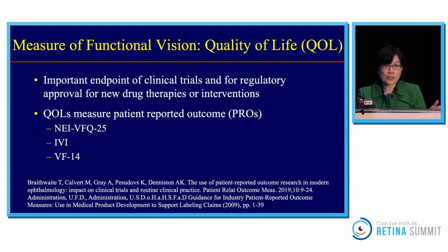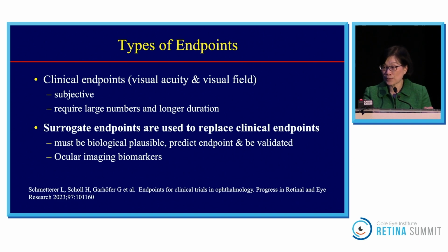It's also important to realize in 2024 that functional vision, that is quality of life, is really an important endpoint for clinical trials and is also being evaluated in regulatory approval for new drug therapies and interventions. And some of these quality of life measures include the NEI VFQ-25, the IVI, and the VF-14, and you'll probably see many more of these.